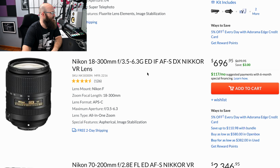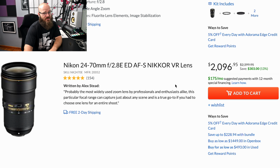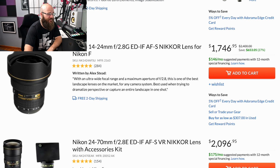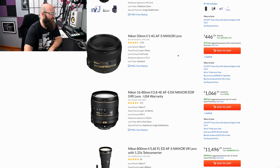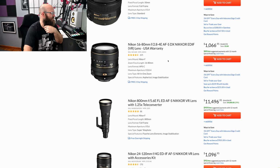This is ridiculous. The Nikon 18-300 f3.5-6.3G ED VR AF-S DX Nikkor, $3. What? The Nikon 24-70 f2.8E ED AF-S Nikkor VR lens, $2,096.95. That's $303 off. Look at this one, dude. Nikon 14-24 f2.8G ED AF-S Nikkor, $1,746.95 for a savings of $653.05. The Nikon 50mm f1.4G AF-S Nikkor, $446.95. That's $135.05 off. And we've got another $3 savings on the 16-80.